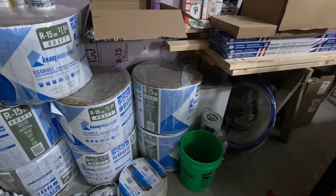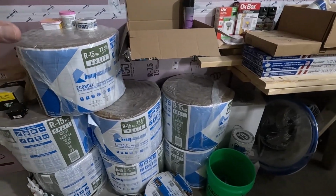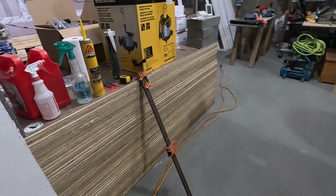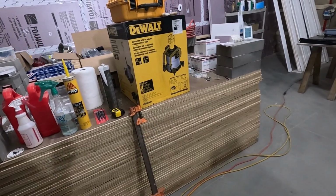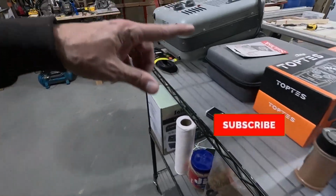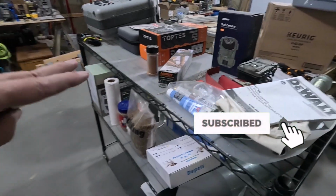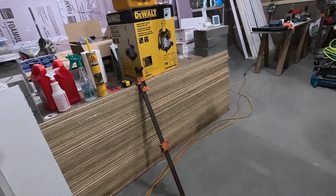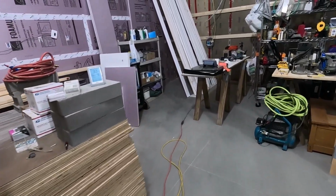But all of this stuff right here is for the tiny house. All of that, all of this. This stuff has to go in a different building. Same with this. And this stuff just needs to be put away for the most part. A lot of that's going to go on this rack. This rack has a bunch of stuff that I'm going to be working on in the near future. So not too bad.